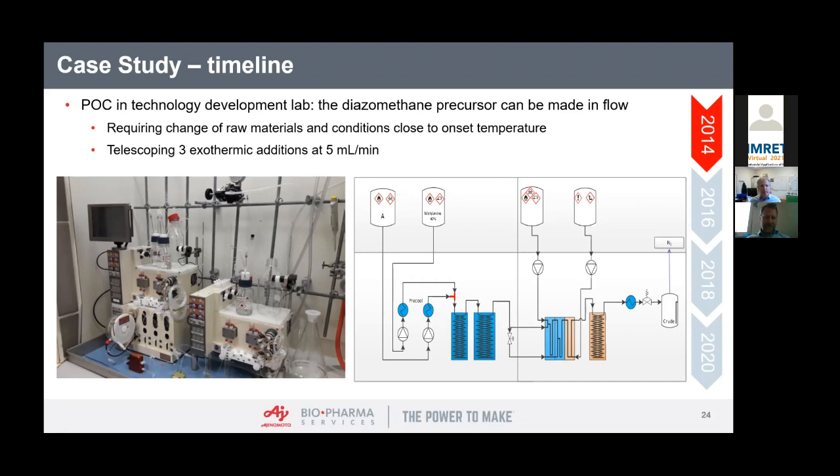For this realization, we had to change the chemistry a bit, using some different raw materials and also changing reaction conditions compared to batch. And that was thanks to the benefits of flow. So we could work safely close to the onset temperature of this diazomethane precursor, something that nobody wants to do in batch. We realized this proof of concept in the lab with a total flow of about 5 ml per minute.